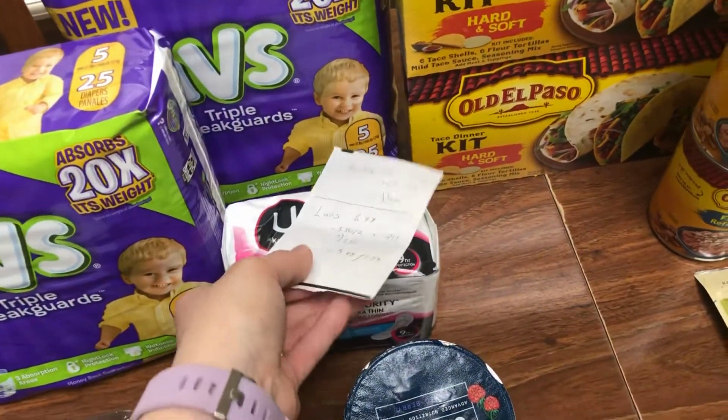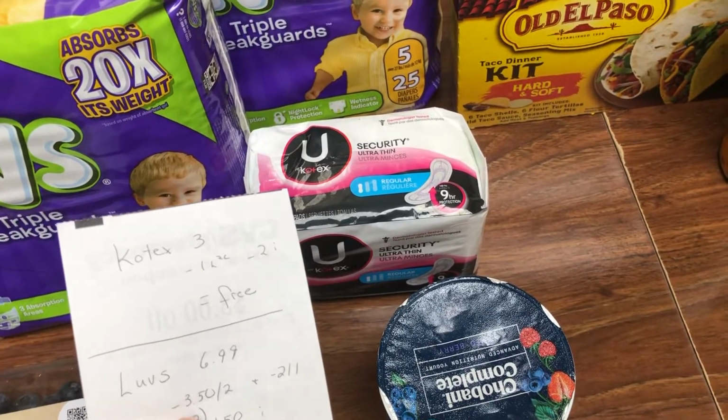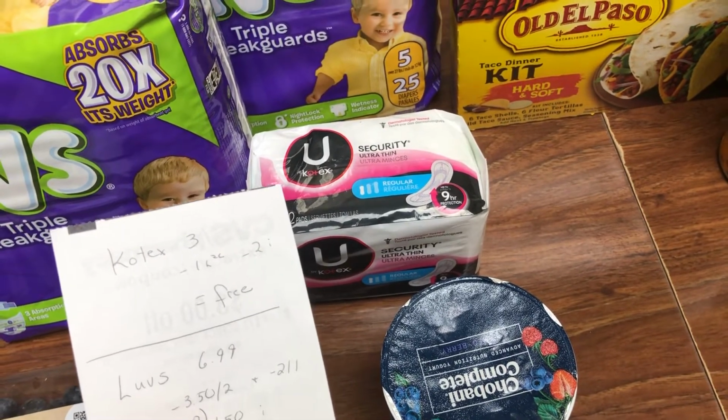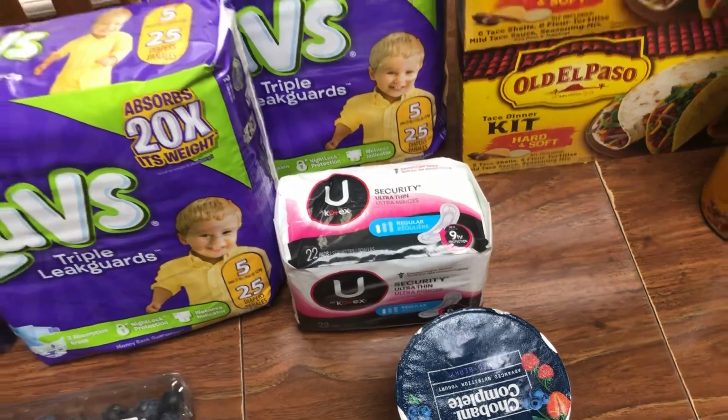Okay, Kotex. This is completely free. This product is on sale for $3. There's a $1 digital, and then there's $2 back on Ibotta. So it makes that completely free. That's going to be a donate item.